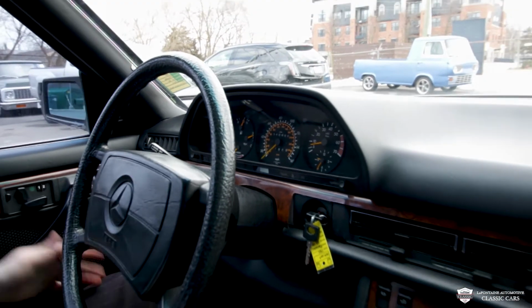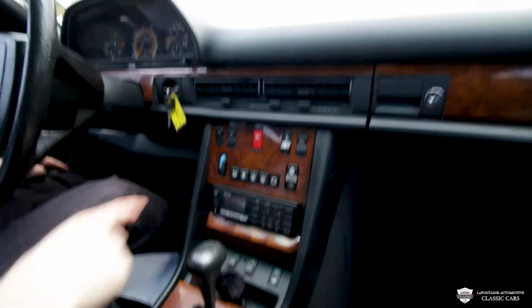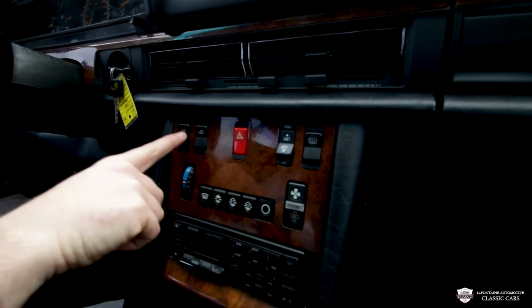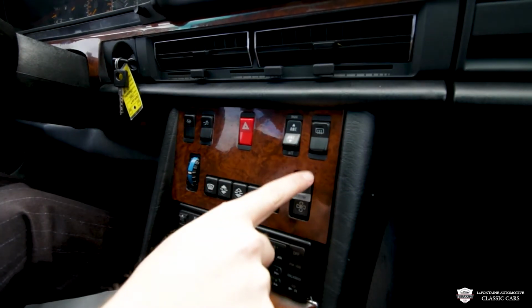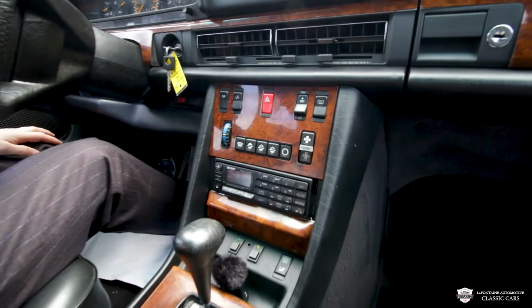All good stuff to have. And now we get into some of the more unique controls this car had. You can adjust your antenna position. We have dome light switches, our climate control, where all that air is headed, and then of course, how fast do you want it coming at you.